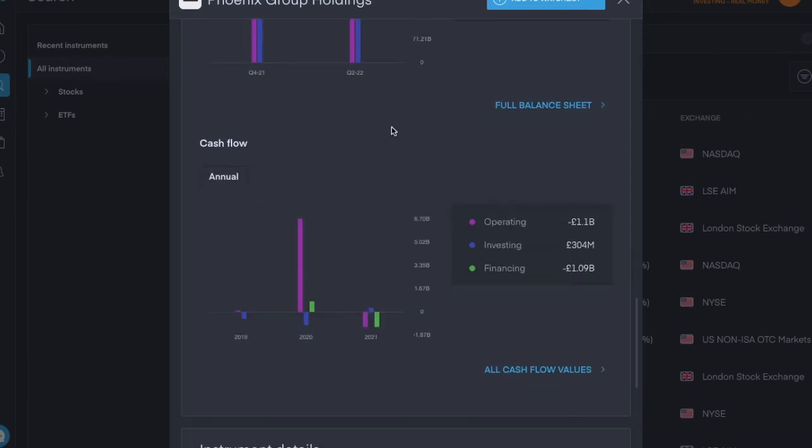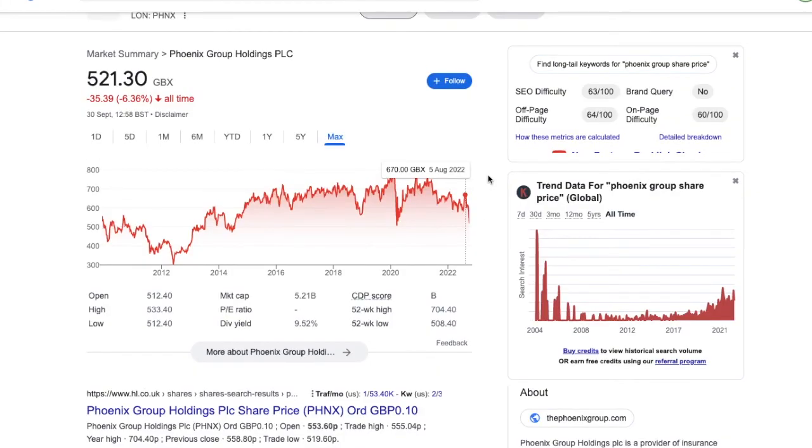And their annual cash flow from operating was negative £1.1 billion. From investing is £304 million. And from financing is negative £1.09 billion. So not looking good at the moment at all. So the company was founded in 1857, and this graph goes back to 2009. We don't really get a good scale of the long-term story of the stock, but judging from this, I would say, scary. Now this would be the only one I've come across in this list so far that I would be worried about putting a bit of money into.